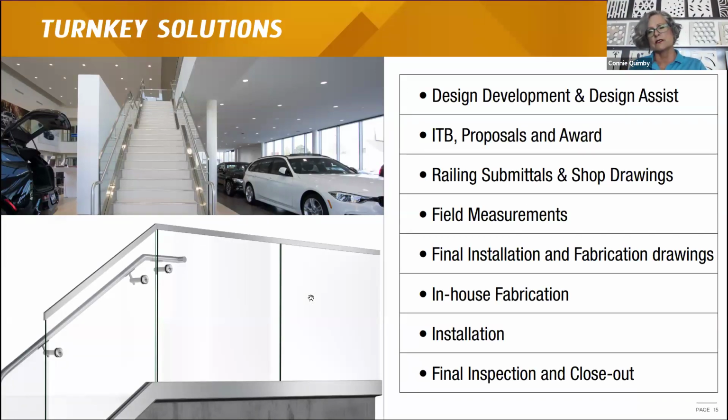Turnkey solutions: complete ownership of a project on the handrailing side with engineering, fabrication, designing, and installation. Huge benefit, we're going to own it throughout. In-house fabrication or having vetted fabricators is something that is a variable you may not want to think about or deal with. So that pre-engineered system is something that's definitely a benefit for time.